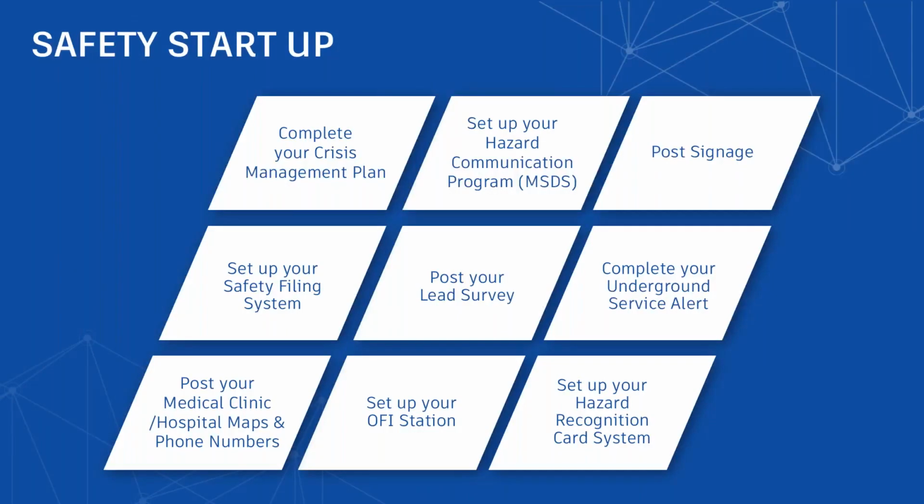So just as a first blush for people to think about, I think a safety startup plan is really important, right? Make sure you have a crisis management plan, right? You want appropriate crisis management because God forbid something really catastrophic would happen. We want muster areas. We want people to understand where and how they go about doing their business in the midst of this. We want to set up a hazard communication plan.